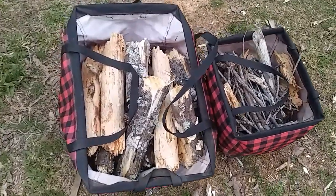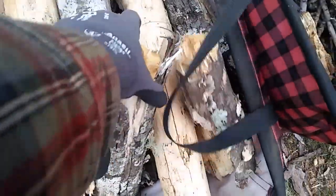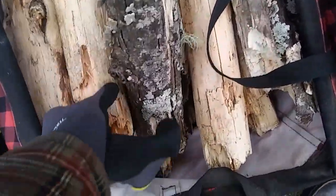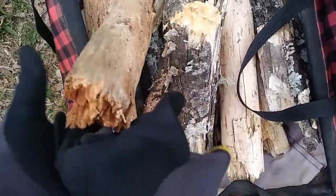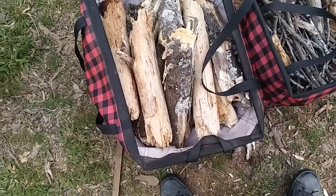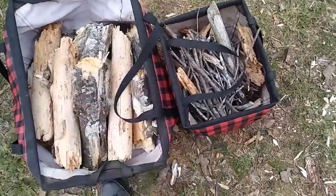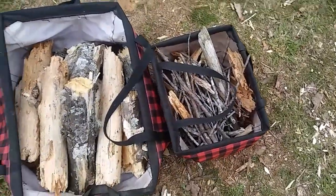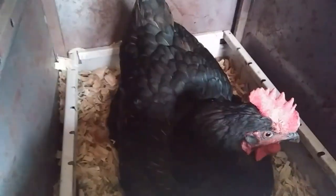I think that's enough for now. I still got some wood that's dried out on the inside of the tiny house. This stuff, it's not hardwood, it's kind of rotten, but it'll light up really, really quickly, get the fire going pretty quickly, kind of like kindling wood. And then I can throw the real logs on and some more kindling. So yeah, I'm going to be definitely building a fire tonight and tomorrow morning.